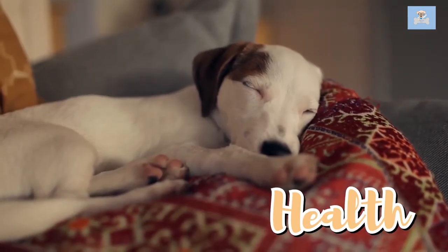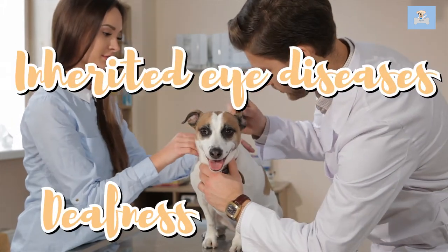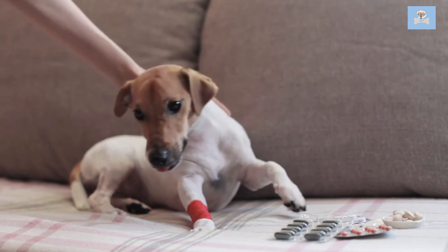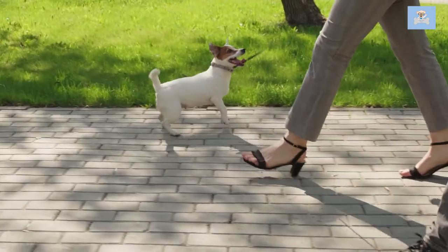Common health issues affecting the Jack Russell breed include inherited eye diseases and deafness. Legg-Perthes is a disease of the hip joints that can occur most commonly in smaller breed dogs, the Jack Russells included. They are also prone to dislocation of the kneecaps.